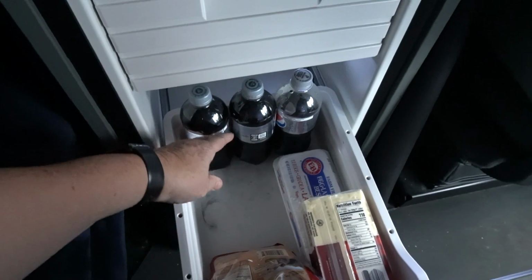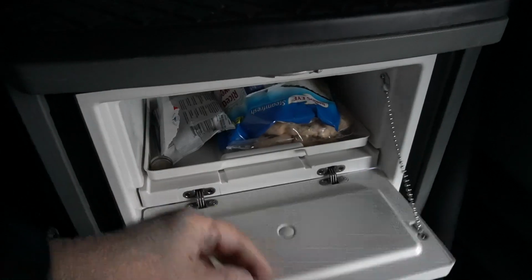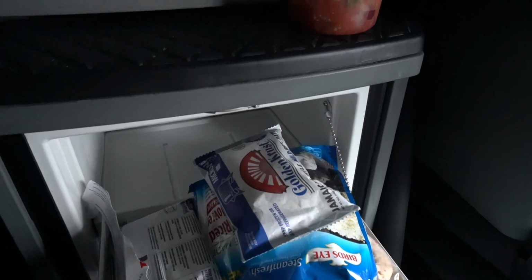And then I got some soda in the back there. I gotta stop drinking that. This stuff's bad for you. All right, well, we got a freezer too. I'll kind of show you what we got in here without it all falling out.